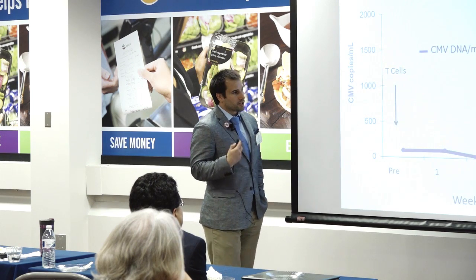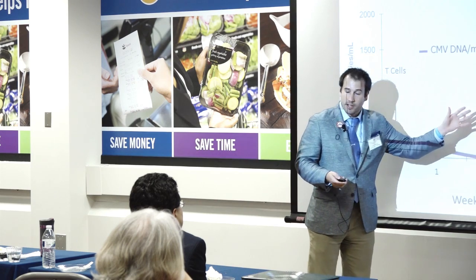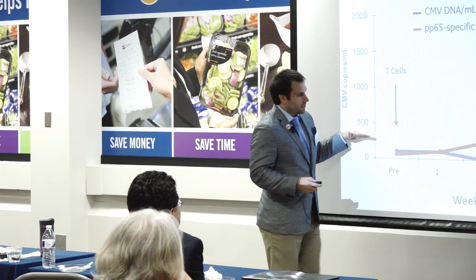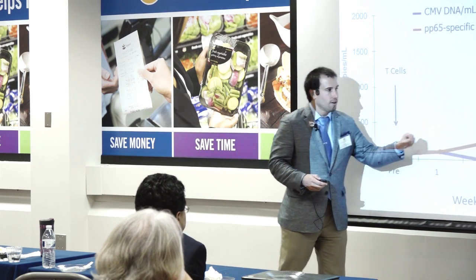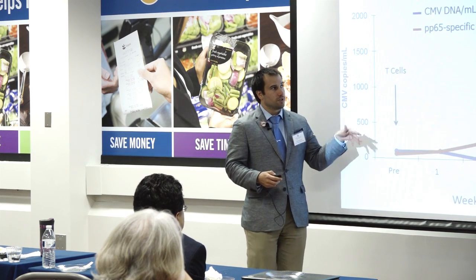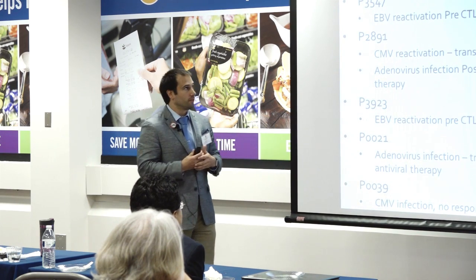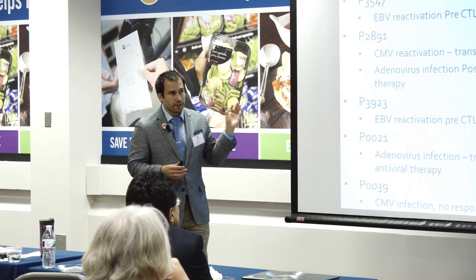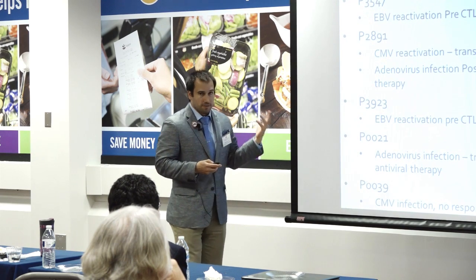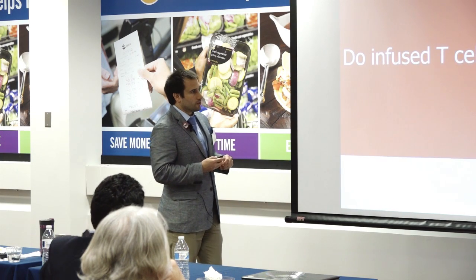And then lastly, this is a patient that had CMV infection. You see here that despite the first infusion of T cells, the virus still continued to increase in viral load. But when we looked at the CMV-specific T cells in the body of that patient, what we found was that the number was increasing already before the second infusion of T cells. So in summary, 8 of these patients remained free of infection, and of the 5 that were infused, all of them did seem to have a complete response eventually. And so it does seem to be feasible, although it's much more difficult to make these cells than the memory-derived T cells.